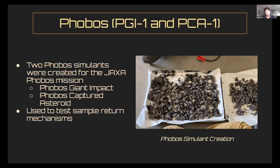And this simulant is also created very differently. What we do here is we mix all the minerals together, add water, basically turn it into cobbles, and then crush those cobbles up, as the sample return needs a lot of those mechanisms. They need to test on larger particles, like pebbles and cobbles, and test what their limits are. So it's really important for us to have a range outside of 0 to 1,000 microns.